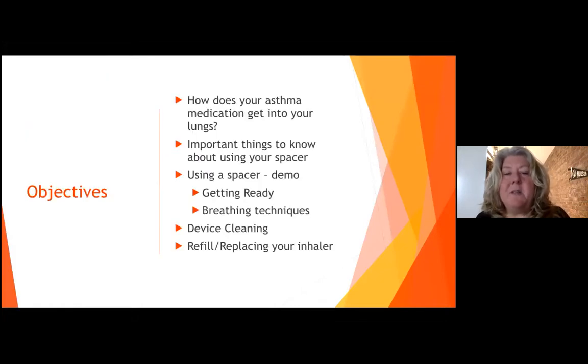Okay, our objectives today are to talk about how the asthma medication actually gets into your lungs. We're going to talk about important things that you need to know about your spacer. We're going to do a demo. We're going to talk about getting ready, breathing techniques, how to clean your device, and how and when to replace your inhaler.